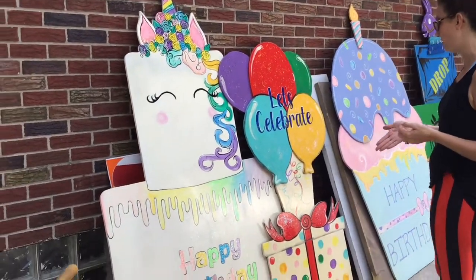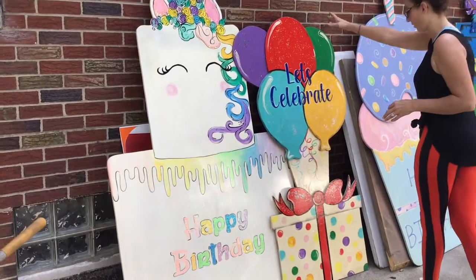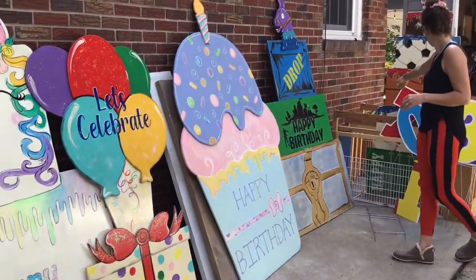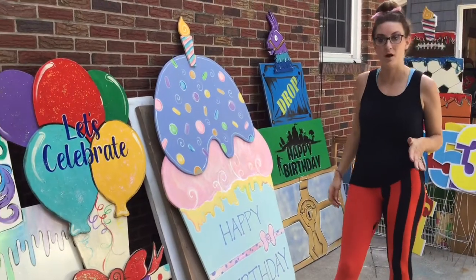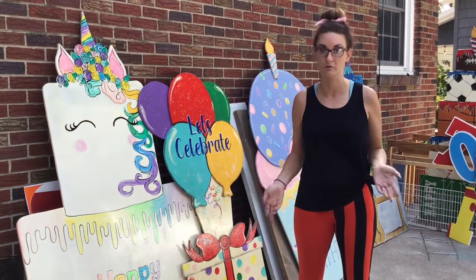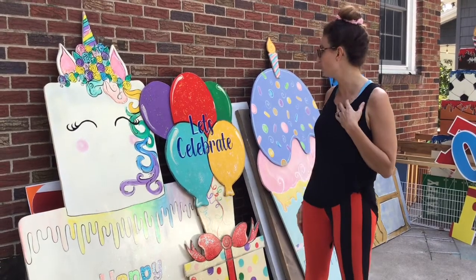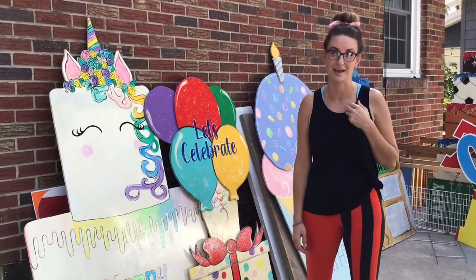So I did a unicorn. I have a bunch more of these. This is a little birthday sign with balloons. I did a cupcake. I had Fortnite. There's a sports one here. I have about 13 different ones that people rent on a daily basis and put up in their yard for their kids, for their grandmas, moms, dads, whoever. But yeah, so these were a lot of fun to paint. It gave me something to do during quarantine since I didn't have any face painting to do.